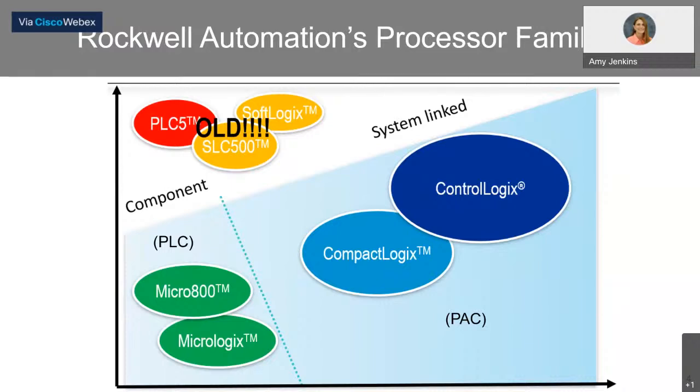Here we see a breakdown of the majority of Rockwell's controller families. The PLC5s have been discontinued for many years, along with their predecessors, the PLC2s and PLC3s, which didn't even make it on this slide. The SLC 500 family has many components that have been discontinued. Rockwell has defined clear migration options for both the SLC and the PLC5 families. Currently, Rockwell offers the MicroLogix and Micro 800 component-based families.